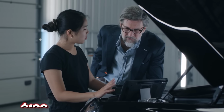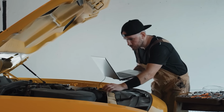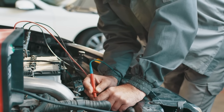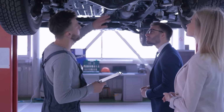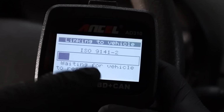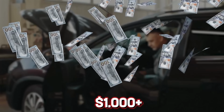Mechanics often charge $100 or more just to read the same diagnostic codes you can access at home. Whether it's a loose gas cap or a potential engine misfire, knowing the problem up front puts you in control. No unnecessary upsells or surprise bills. Here's the real win. Catching small issues early, like a minor sensor glitch, can prevent them from spiraling into $1,000 plus major repairs later.